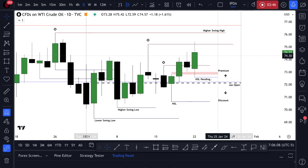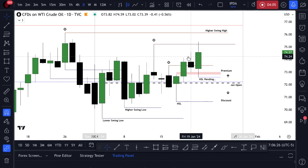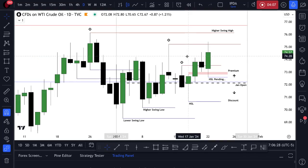I know my natural price action indicator is a small candle. So we can see that same ideology from Larry Williams' book, Long-Term Secrets to Short-Term Trading, being played out here once again in the asset class of crude oil. This price is going up still. I want to see price continue to target swing highs and buy side liquidity.